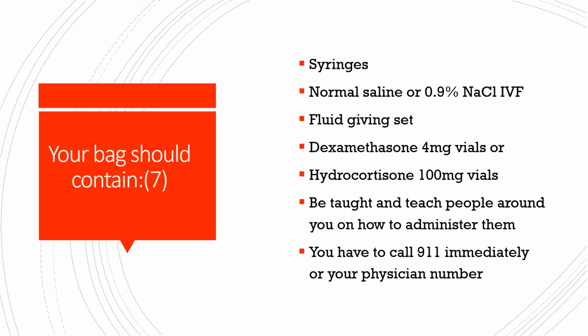Okay, your bag can contain your money, your card, your passport. It must also contain some certain things. In other words, while on the cruise or on the plane, next to you should be your bag containing normal saline 0.9%, a fluid giving set, dexamethasone 4 milligram vials or hydrocortisone 100 milligram vials.